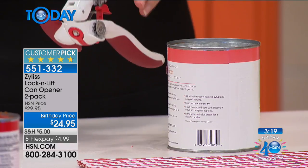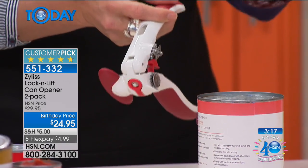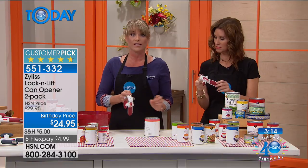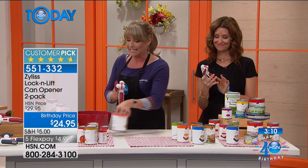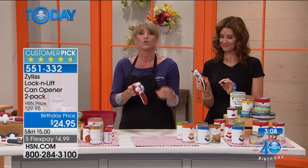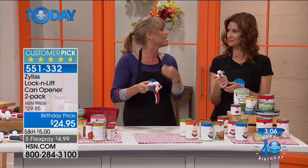By the way, all I want you to do to clean this is just rinse it underneath the tap, because it's stainless steel, everything will rinse off. And this will always be easy to turn and easy to use because it has that stainless steel. So it's not going to corrode, it's not going to rust, it's not going to gunk up.